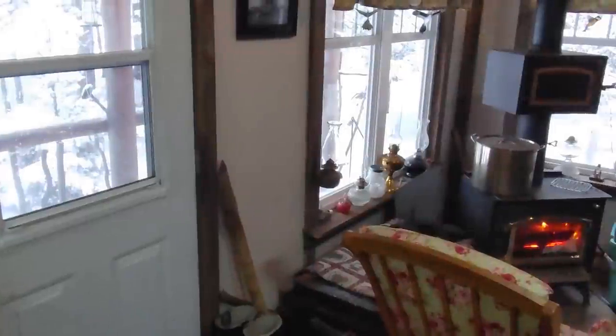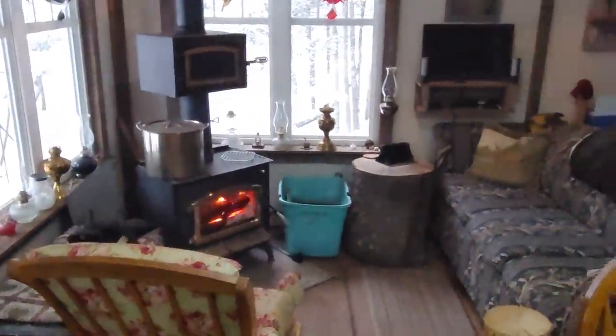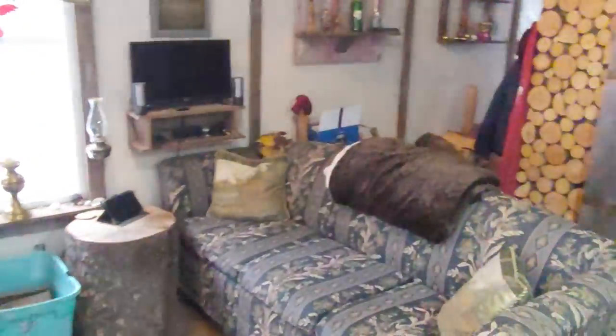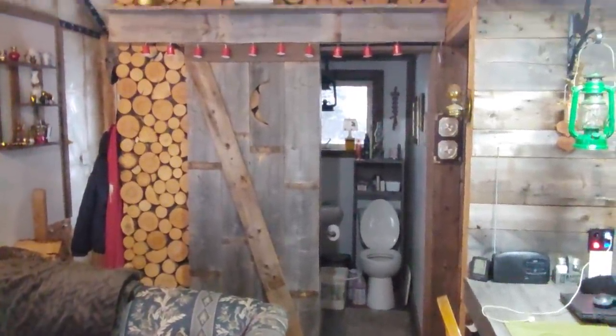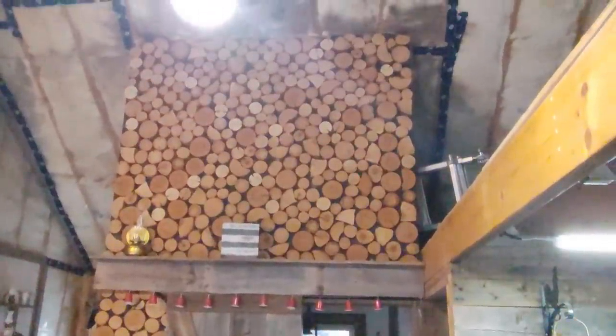I guess it's time to give you guys a little tour of this place. When you walk in the door, there's the living room over there, wood stove, nice little seating area. Then if you go in around here, it's hard where this is a small building. It's only 20 by 20. The bathroom is straight back there. Barn door. This is a feature wall we did with wood. It's kind of neat. Goes up about 12 feet.